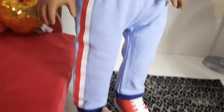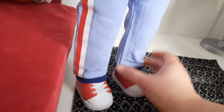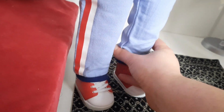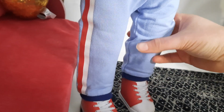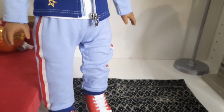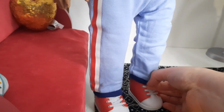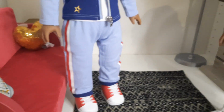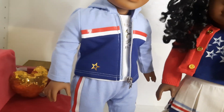Now when I did put these on, I was like, oh, maybe I wish these had been elastic, so you could scrunch them on top of the high tops, which you still can. Let me see if I can lift it up without knocking him over. You can still have it scrunched on top. I thought with an elastic it might look a little better, but I ultimately decided to pull them down over the high tops to get more of the straight leg effect, but I think you could do either, just style preferences. But yeah, this is my Team AG.